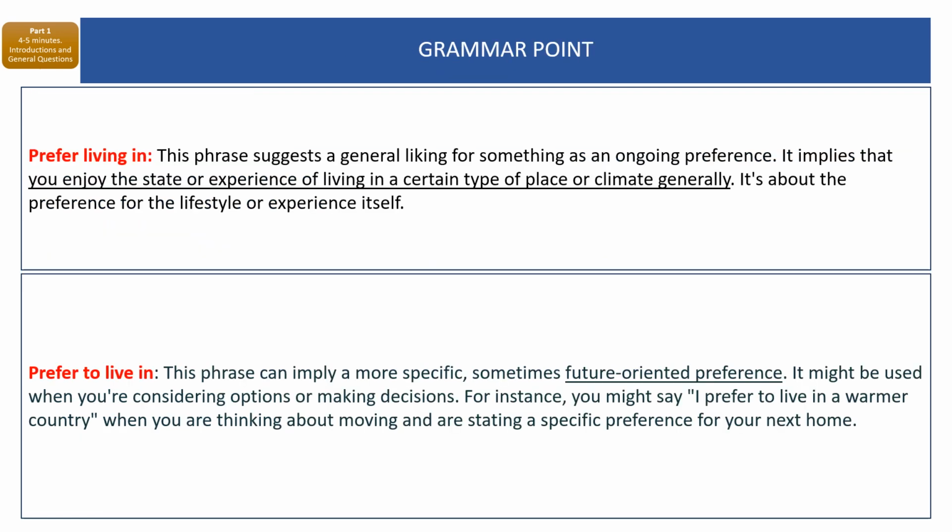Some people wonder, what is the difference between prefer living in and prefer to live in? Here is a clarification. Prefer living in. This phrase suggests a general liking for something as an ongoing preference. It implies that you enjoy the state or experience of living in a certain type of place or climate generally. It's about the preference for the lifestyle or experience itself.